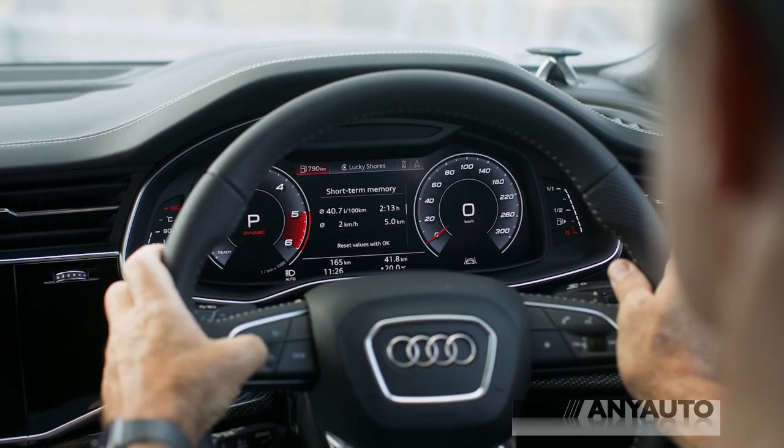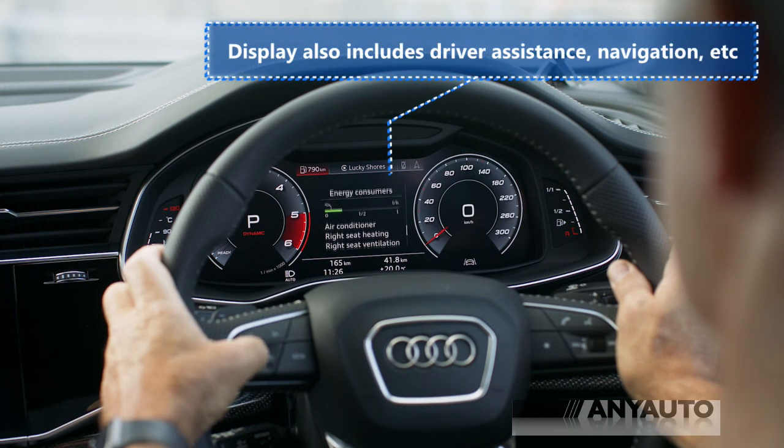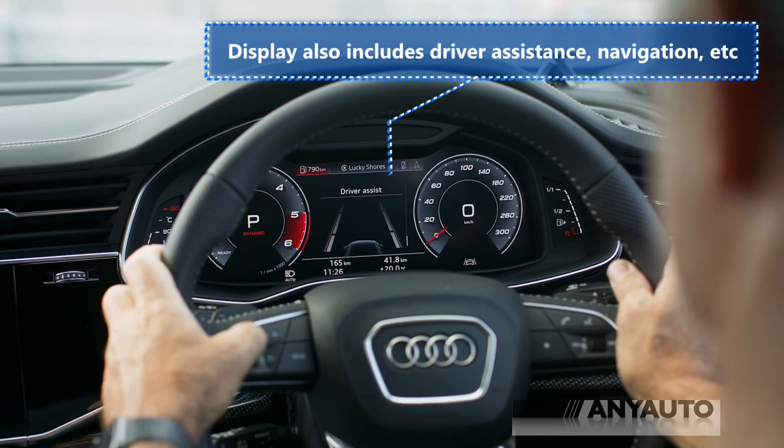Wonderfully smooth. I wouldn't know what gear you're in. No. And I actually wouldn't know when you're changing. But I can see what gear I'm in up here on the dashboard.